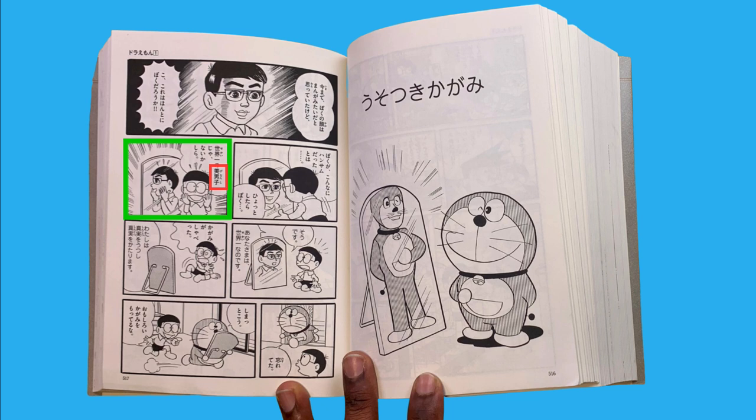And then he's kind of pausing when he says, Janai kashira. So he's like, Janai kashira. When you see kashira, it means I wonder. And then Janai, maybe like, am I not? Something like that. So when you string this all together, it's almost like him saying, I wonder if I'm the most handsome boy in the world. Or I might be the most handsome boy in the world. And let's look at the next panel.